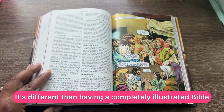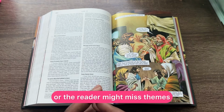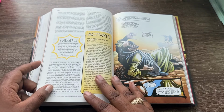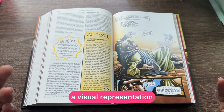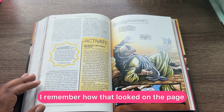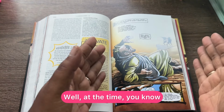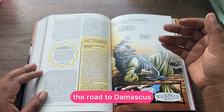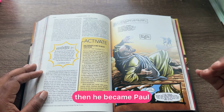It's different than having a completely illustrated Bible where the child or the reader might miss themes or information about God. But it also gives you a visual representation if you're more of a visual learner to say, okay, I remember how that looked on the page. I remember, okay, so here's Paul. Well, at the time, this is Saul encountering Jesus on the road to Damascus. And at the time he was named Saul, then he became Paul.